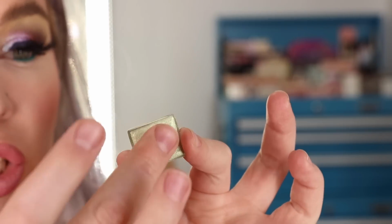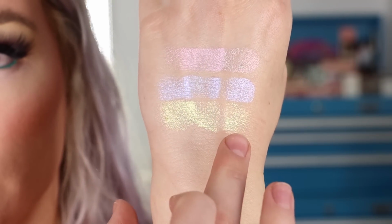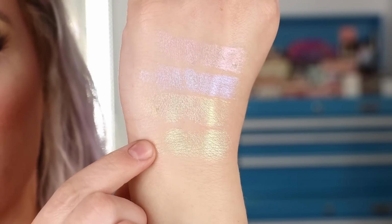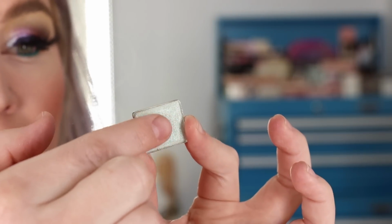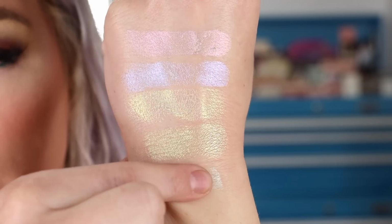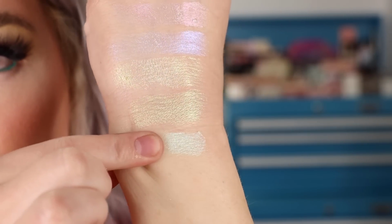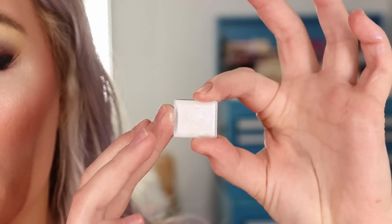This is the shade Illumination. So there is Illumination. This shade is called Reflectance. R-E-F-L-E-C-T-A-N-C-E. Reflectance. I'll grab a little bit more of that guy. It's got a green shift to it. So there's Reflectance.